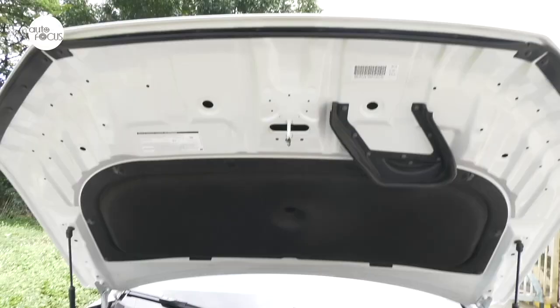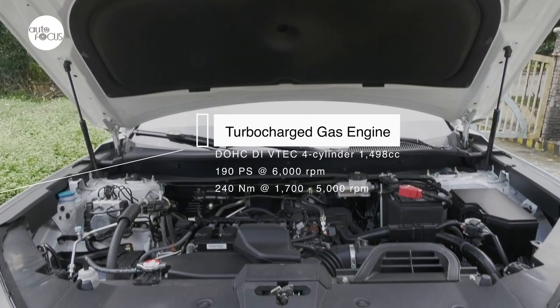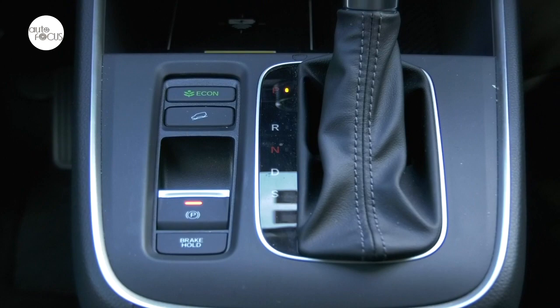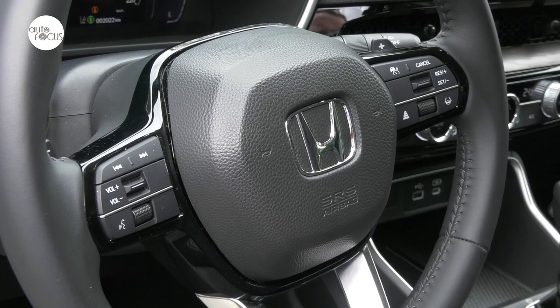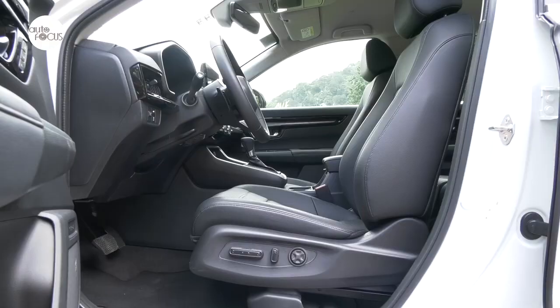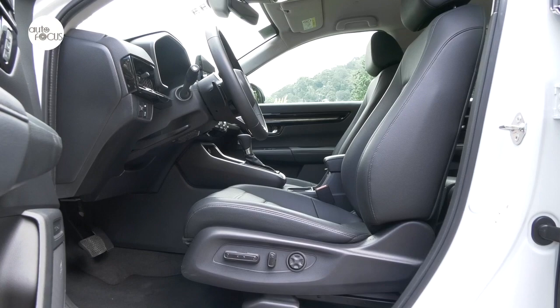The DOHC DI VTEC turbocharged 4-cylinder 1498cc gasoline engine churns out 190 PS at 6,000 RPM and 240 Nm of torque that maxes out at 1,700 to 5,000 RPM. All that power and torque is sent smoothly to all 4 wheels via a continuously variable transmission and real-time all-wheel drive system. The leather-wrapped 3-spoke steering wheel provides good and comfortable grip, and its tilt and telescopic function, combined with a power-adjusting seat, allows the driver to easily get the perfect driving position.